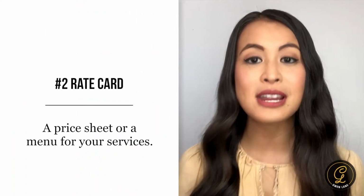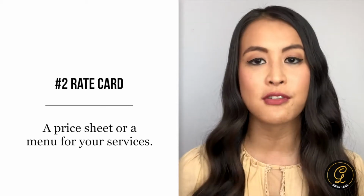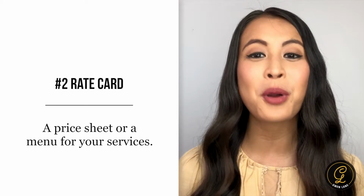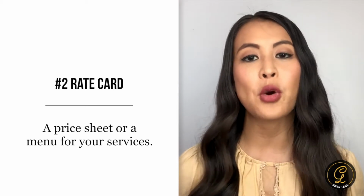Number 2, a rate card. Consider this like a price sheet or a menu for your services. So let's say a brand reaches out to you and after reviewing your media kit, they want to know how much you charge. You'll want to send them your rate card instead of just typing out a number via email because it's much more professional.